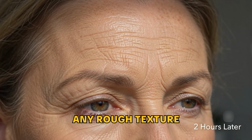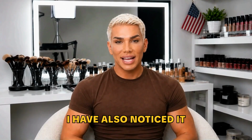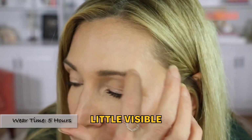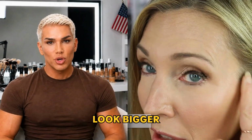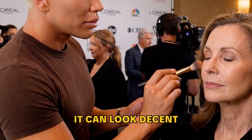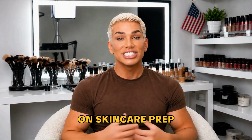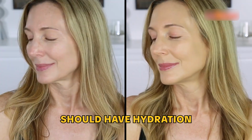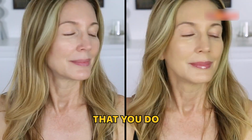If your skin has any rough texture or flaking, Sheer Glow will find it and put a spotlight on it. I have also noticed it separates on clients with larger pores, which creates little visible rings of product sitting around each pore, actually making them look bigger than they are. On well-prepped and thoroughly hydrated skin, it can look decent for a few hours, but I should not have to spend 45 minutes on skincare prep just to get one foundation to behave. A good foundation should have hydration built into the formula so it meets your skin halfway instead of demanding that you do all the work.